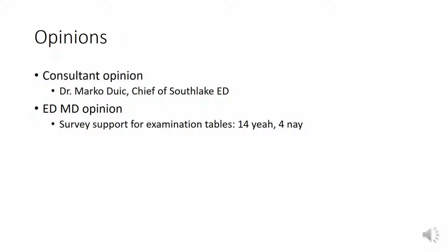So the subjective evidence first starts off a few years ago when Dr. Marco Duich, who's now chief of Southlake ED, then chief of St. Joseph's in Toronto, came to speak to our group and suggested that we move stretchers out and examination tables in. And this is one of the major reasons that he attributes to his success in making the #1 and #2 emergency departments in Ontario. You could criticize this. You could say that we have a different type of department, which is fair, and a different patient population, which is probably also true. But I'd argue that the similarities between what we do and what they do down south far outweigh the differences, and that we should at least consider his advice.